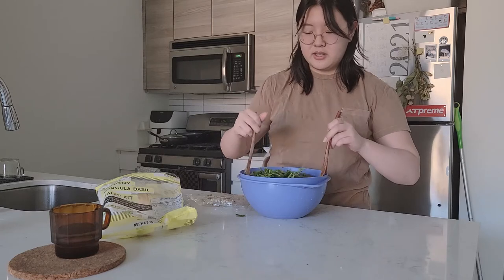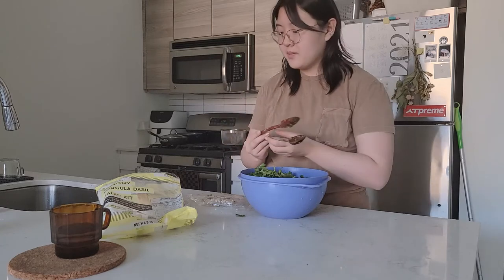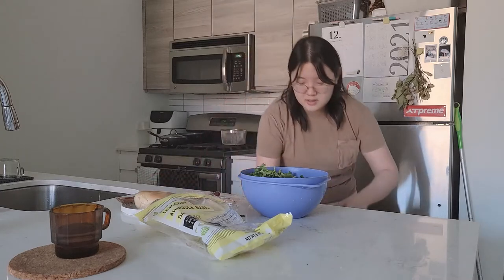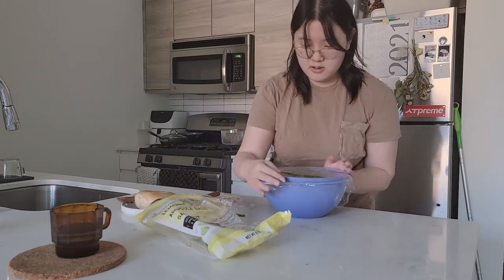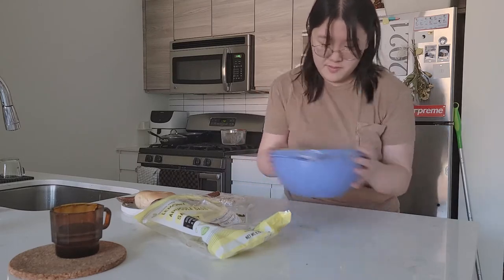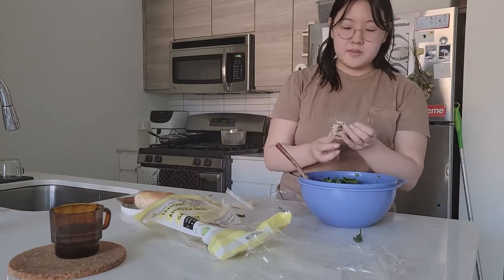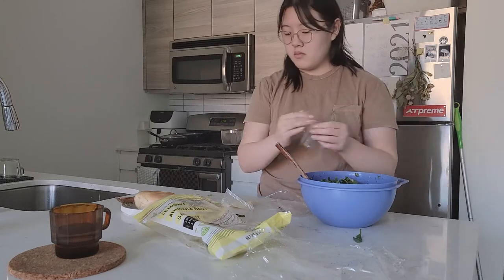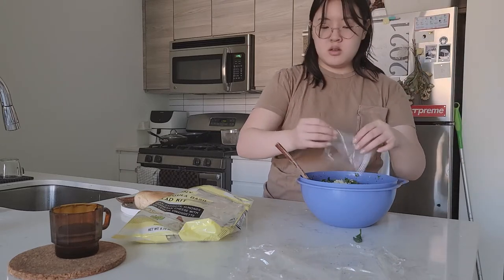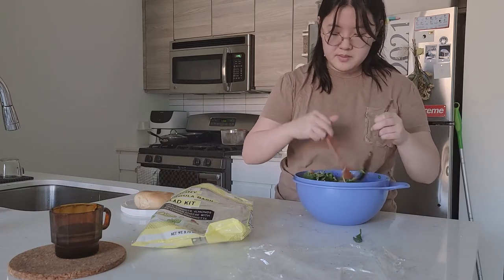There has to be an easier way to do this. Should I just put, I'm about to put saran wrap on top of it and just shake it. Doesn't that make more sense? I don't know if it's gonna stick though. Okay, that looks already a lot better. Smells good.